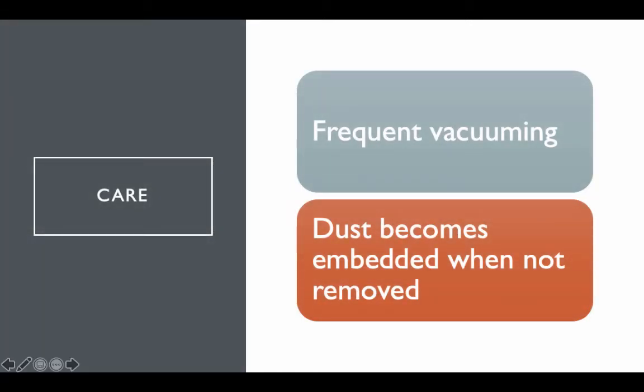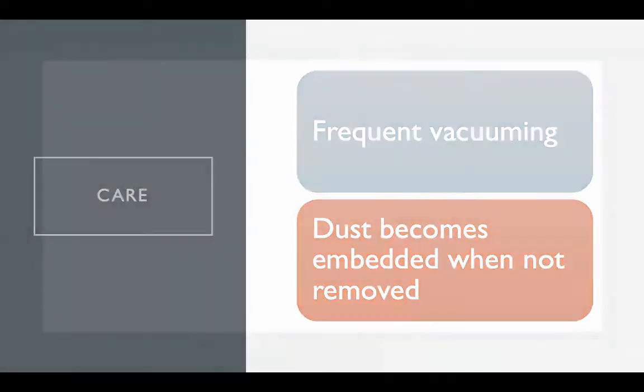In terms of care, and we'll talk about caring for your textiles as a separate section, but when it comes to interiors, definitely frequent vacuuming all the time. Dust becomes embedded when not removed, and it'll get stuck in there. So you want to remove it while it's on the surface. So the number one care that's continuous is frequent vacuuming, whether it's a handheld vac, an actual Dyson that really sucks up from underneath, steam cleaning, but vacuuming and removing the debris on the surface is really important for cleaning and care.